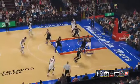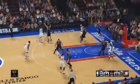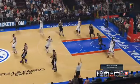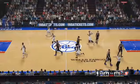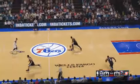Now the dish to Green. Haywood, the pass to Morrow. Kicks to Williams. And they force the shot clock violation. Great D. Boy, in a close game especially, those plays really hurt.